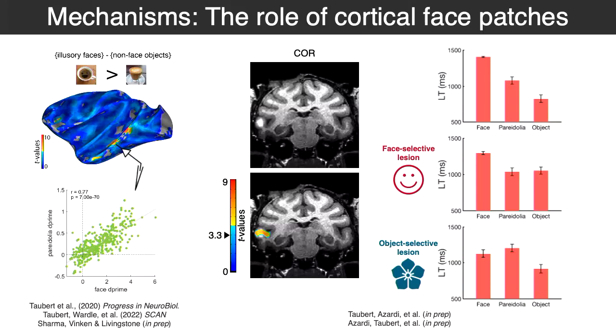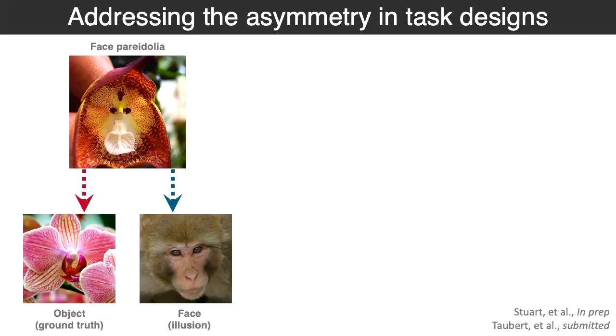So our general conclusion at this point is that when face selective cortex is silenced, perception is dominated by the object identity, and when the object selective cortex is silenced, perception is more dominated by the face identity. This is all just data from the one animal. We do have data from a second animal that was very consistent with what you're seeing here. This suggests yet again that examples of face pareidolia have two identities. One is an object, the other is a face.